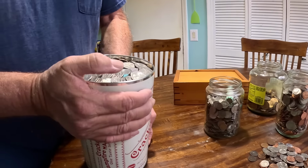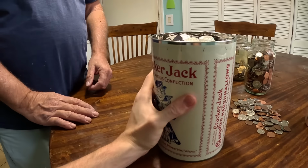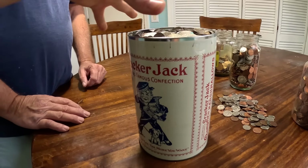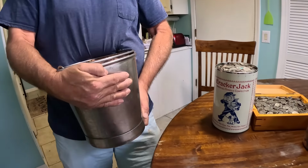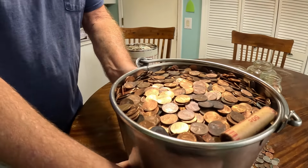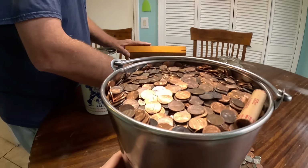Orders. Oh my goodness. Guys, this is... Oh, I can't even lift it with one hand. How much is that? Like 30 pounds? Quarters? I don't know. No way. Oh my gosh, look at all of that. That's an entire milk bucket full of pennies.